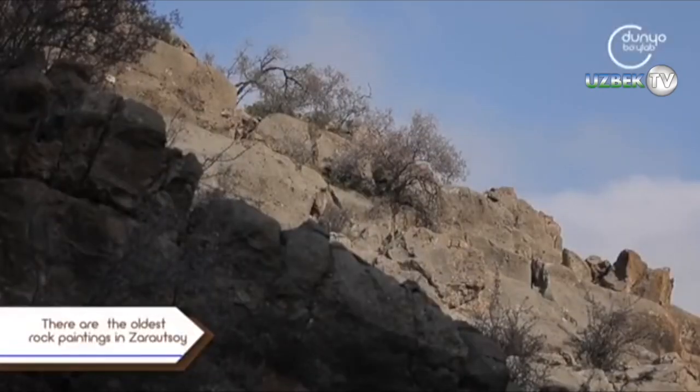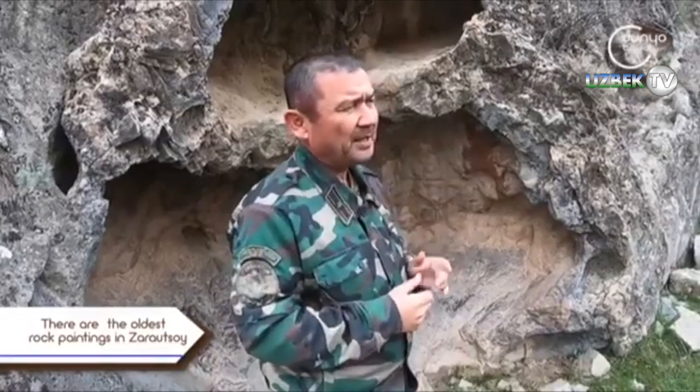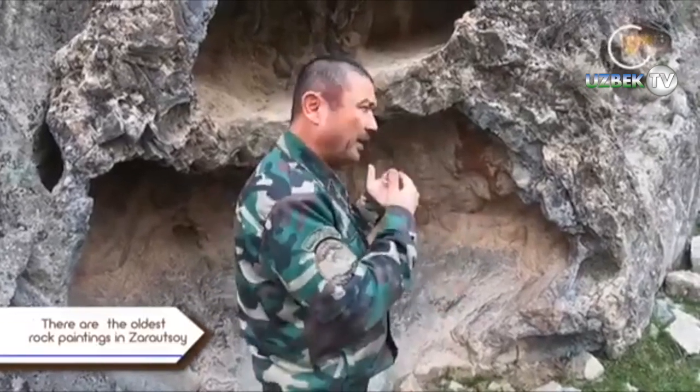Scholars point out that the rock paintings here are distinctive in terms of style and creation. The main raw materials used were natural red dyes. Our scientists emphasize that the style of work is very close to the style of the famous Altamira cave in Spain.